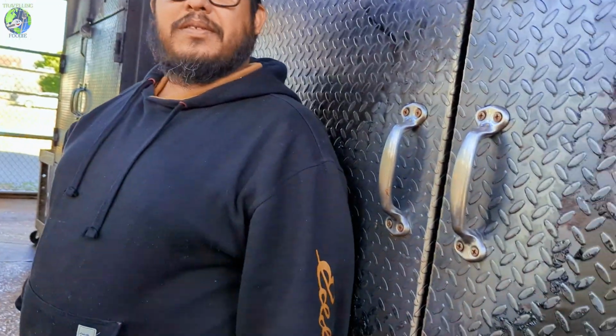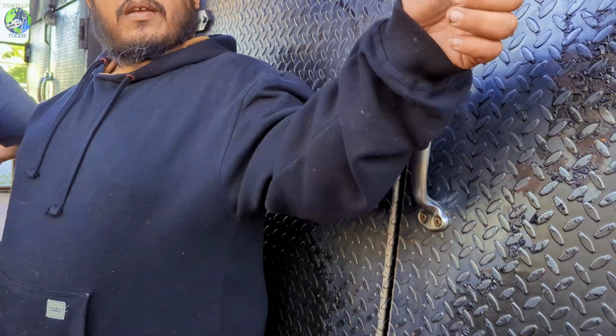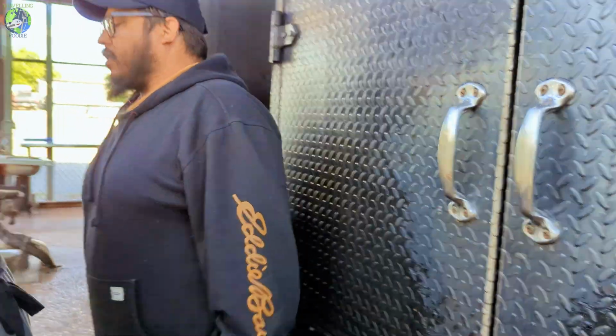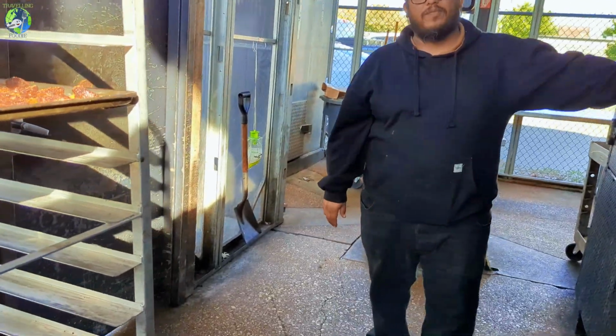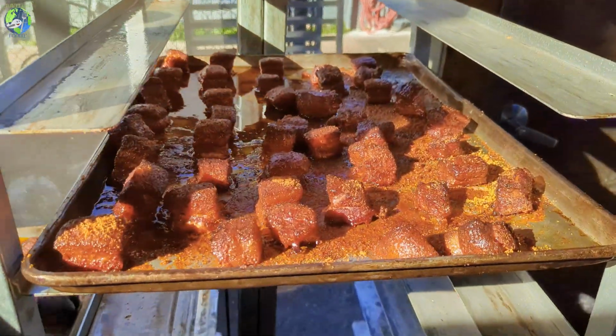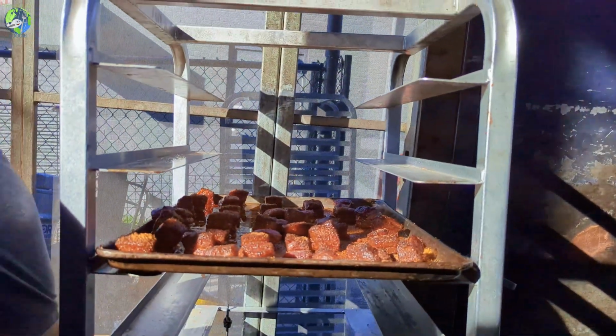So these two down here are for briskets? Mainly briskets for these two. This first one right here is mainly for pork. That's kind of all we use it for. Pork, turkey, chicken, everything else.